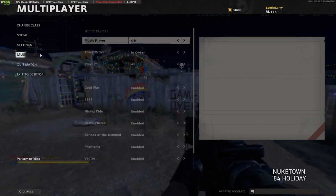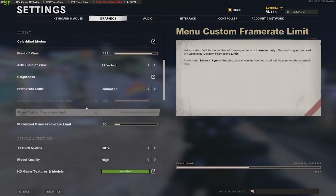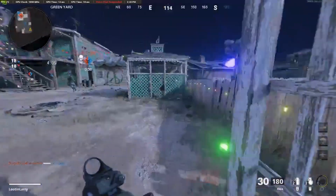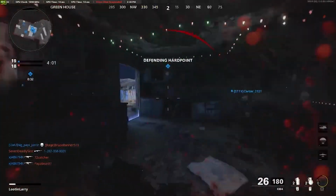All right, so now we're going to switch the RTX on and see what kind of frames we're getting with that. I'm going to go ultra on everything. Although I don't know why you would want ray tracing on when you're playing Call of Duty multiplayer, I still think it'd be important to see what it actually does.